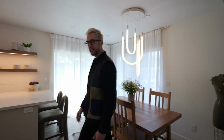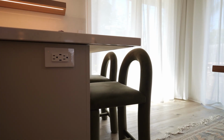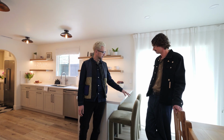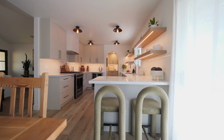Moving into the kitchen, these are some really fun bar chairs that we found from Sun at 6. It's funny, as an interior designer, you sometimes make decisions that you wonder are a little bit too out there. When I first saw these chairs, I thought they were a little out there, but now that they're in our kitchen, they're great. They feel so at home, and they're very comfortable.